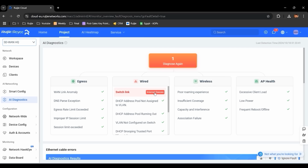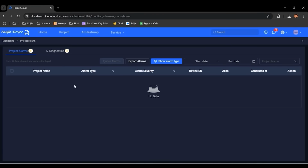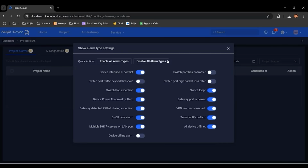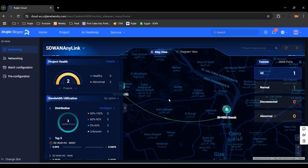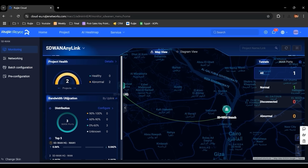Let's go back to the SD-WAN page. Under Project Alarms, we can click on Show Alarm to enable or disable specific alarms depending on our needs. We also have the option to export alarms and specify a date range. Next, we can check this bandwidth utilization.